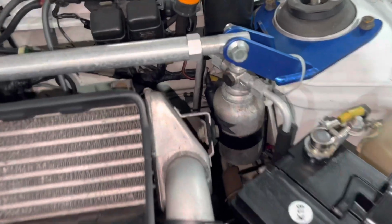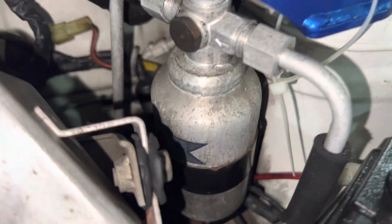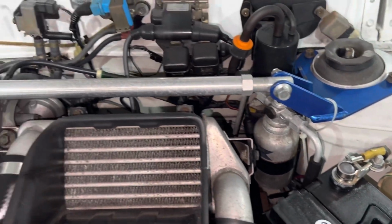This thing sits there and just idles in traffic all day. It is perfectly fine. Look, here's part of our AC system. See, there's your little sight glass there. Probably just need to charge it up, see what happens. It probably works. The little compressor is way down in there. Where's the turbo at? I think it's right up front here.